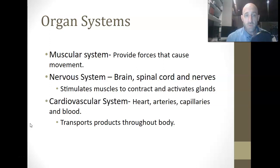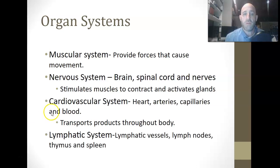So the next system is the one that you're probably the least familiar with, and that's the lymphatic system. The lymphatic system is basically a network of vessels and nodes that produce a fluid called lymph fluid, and that fluid travels through your lymph system. Its main job is to protect you from pathogens. It also includes two organs called the thymus and the spleen. The thymus sits right in the middle of your chest, and your spleen is down on your left side abdominal area.